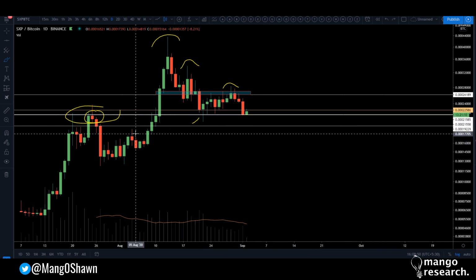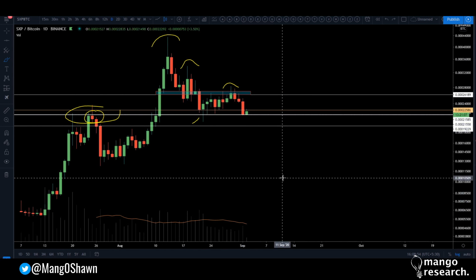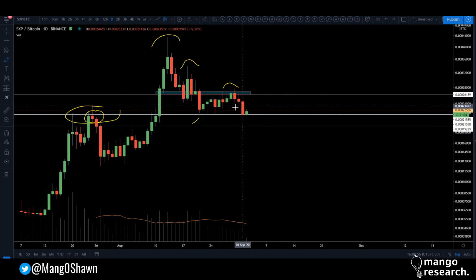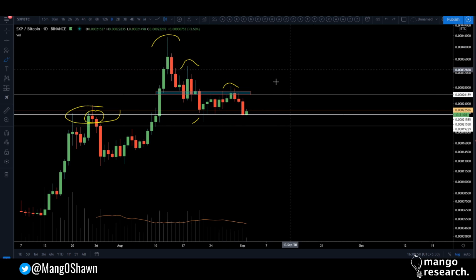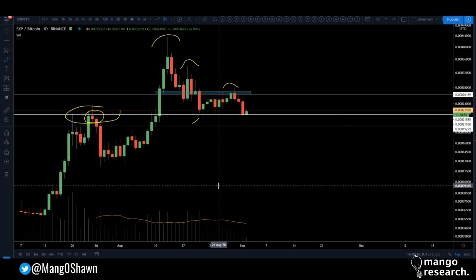All right, so we talked about trend analysis, we talked about candlestick analysis, and we talked about support and resistance too, right? But what can we get out of this? Should we be looking to be taking a long-term trade on this? No, we shouldn't, because the trend on the longer time frames, right? This chart is mature now.